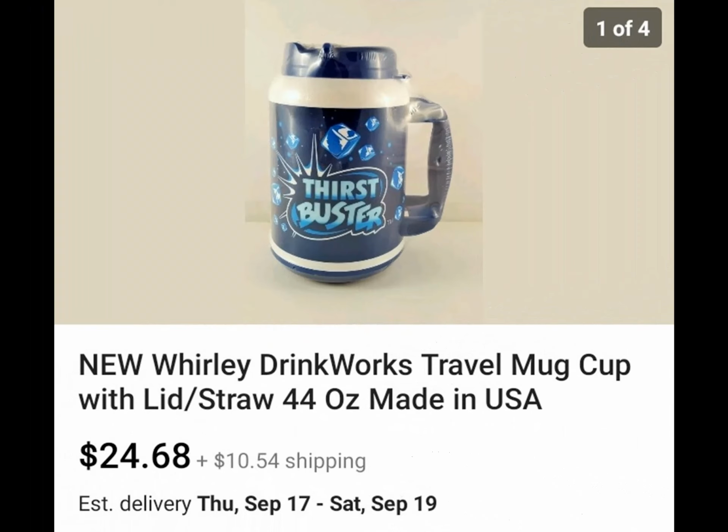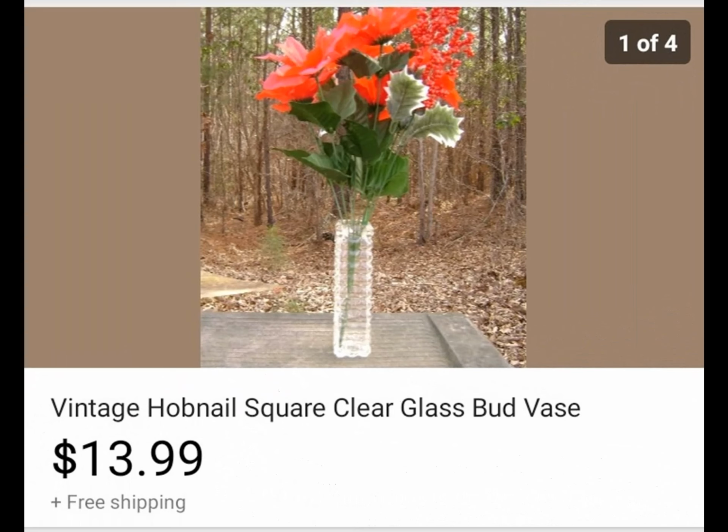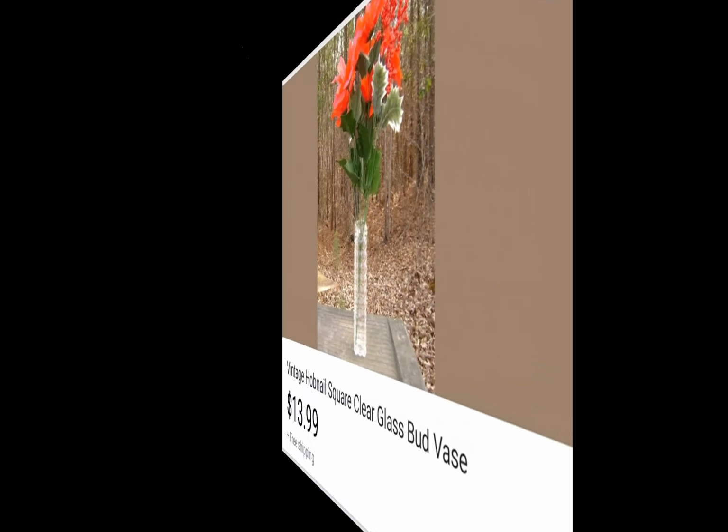Next item, 2 Whirly drink mugs. Don't need to say much about this. Y'all were with me when I bought them. You know what I got in them, and you can see what I sold them for. Next item is a vintage hobnail square glass bud vase. I got this item for free probably 2.5 years ago. Sold it for $13.99 with free shipping.